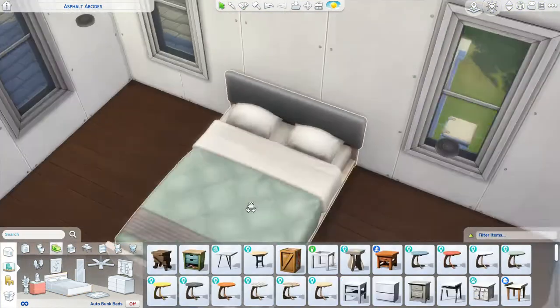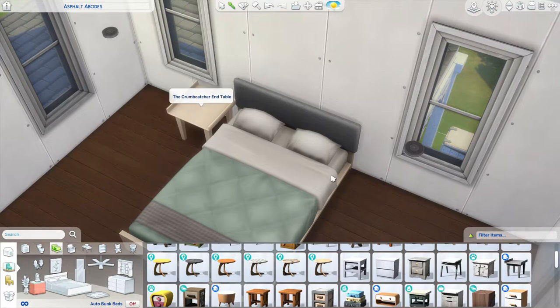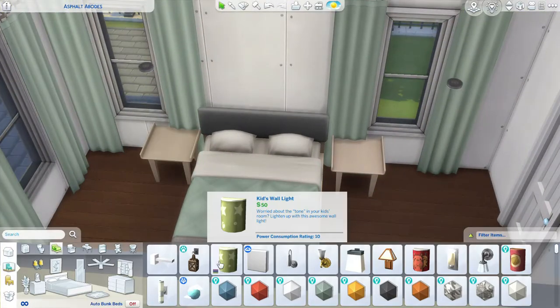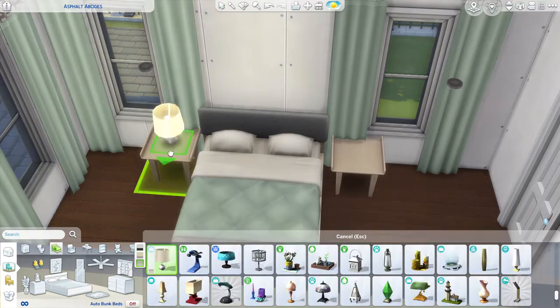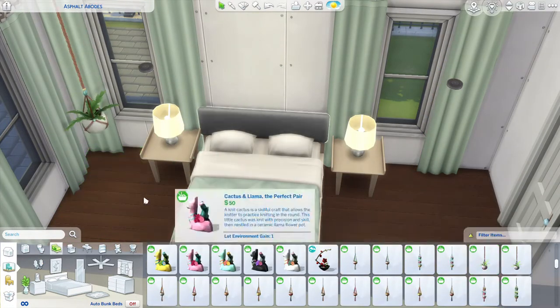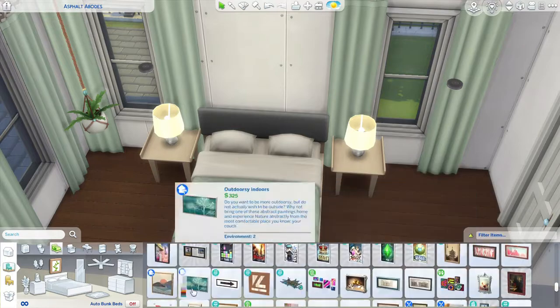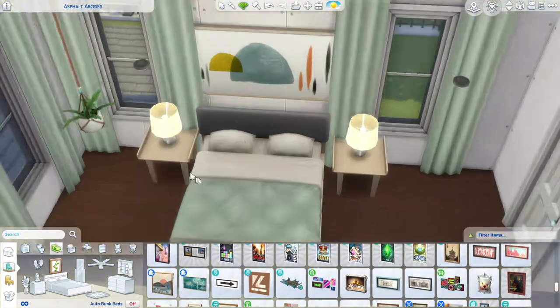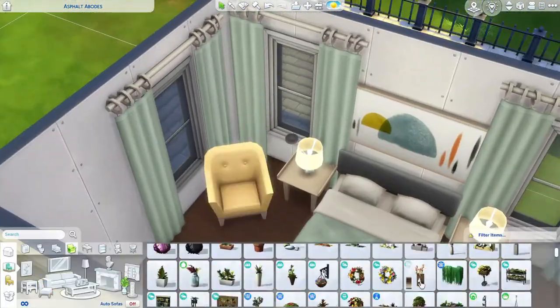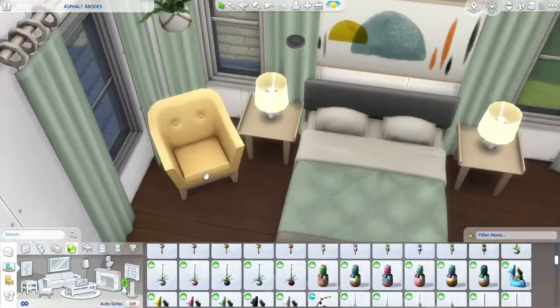So a couple issues that I have with this build. Well, first of all, I love this bedroom. I love the color scheme and all the furniture that I paired together in here. I think it looks really good. Sometimes you just build something and you're like, wow, I did a really good job. That's how I felt about this particular bedroom. But anyway, I'm done tooting my own horn. Back to things that I'm not crazy about in this build.